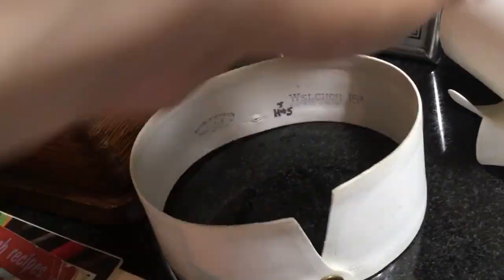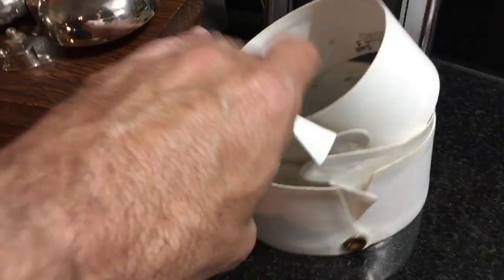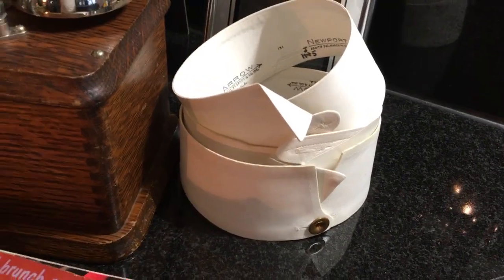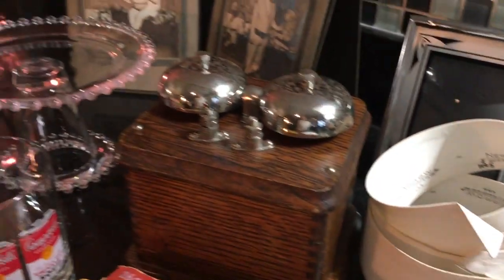Man, I'm glad we don't wear the, I say we. I know I have pictures of my great-grandfather with these things on, and ugh, it must have been, I mean, these things are like cardboard. I can't imagine. All right, those should sell for the three of them, maybe 12 bucks or so. I'm not sure about that.